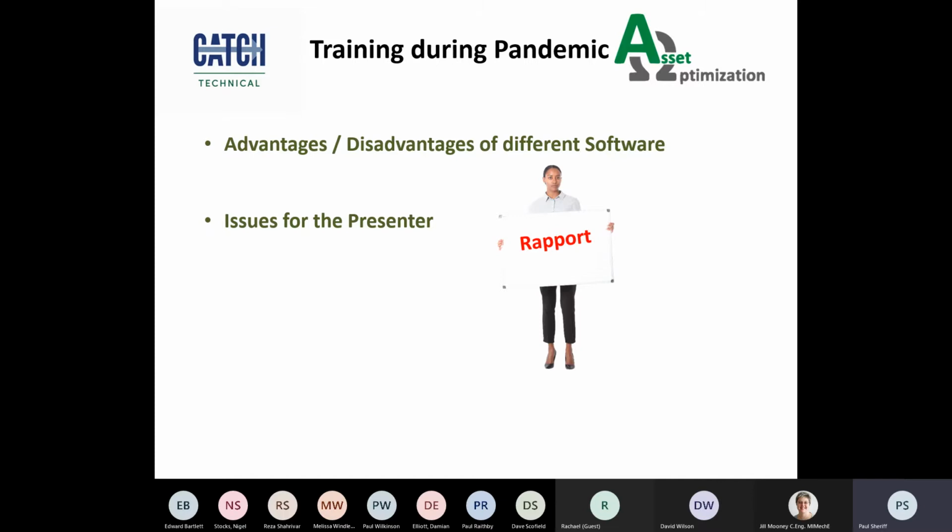To check that some rapport is there, the presenter found he needed to ask direct questions to each student to check that the pace of the training was right and that all of the topics were being understood. So it was made clear during the kick-off meeting that this approach was going to be taken, so it was not a surprise when a student was asked a question.